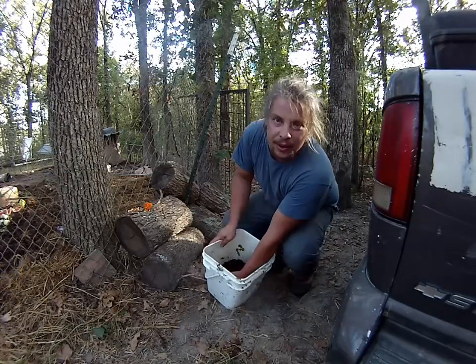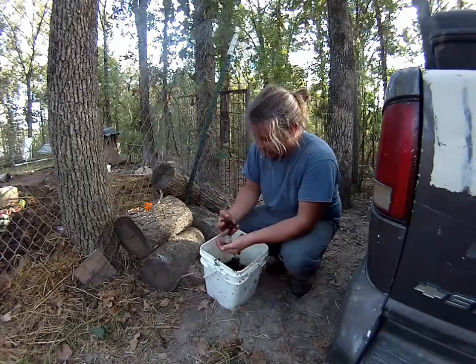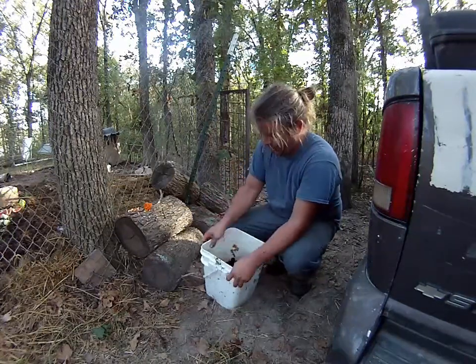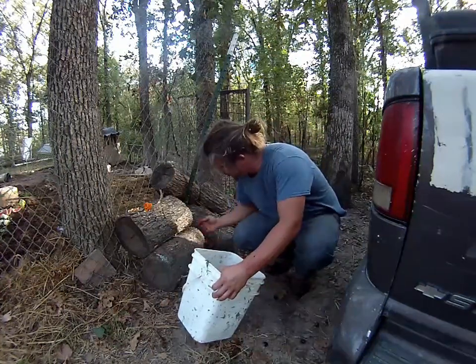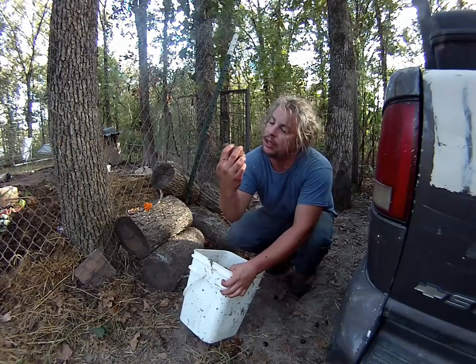Well, I got some fruits from the produce barrel. Looks like we got some white nectarines, a bunch of these red cherries. We got some of these little plums like that.